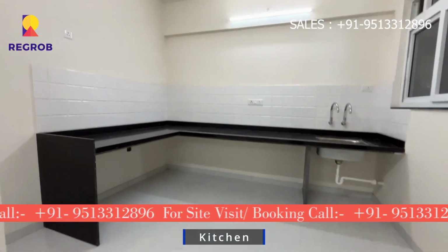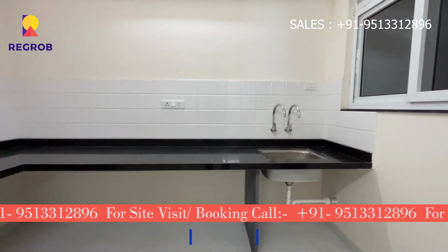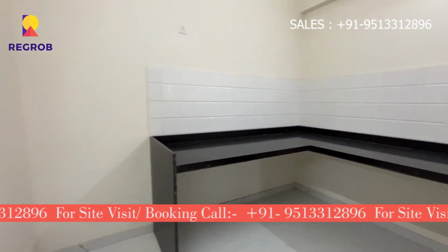Now, let's see the kitchen with all the essentials plus a utility area for storage.